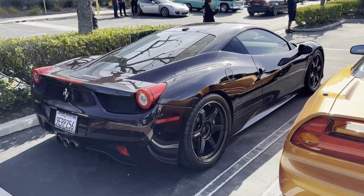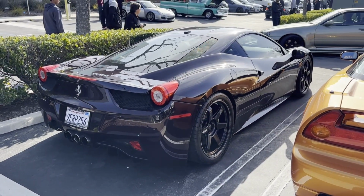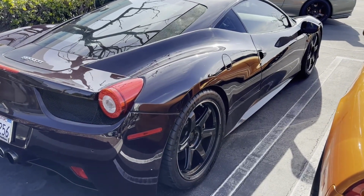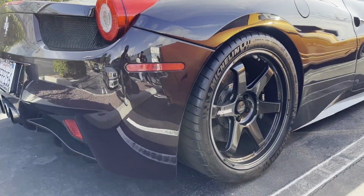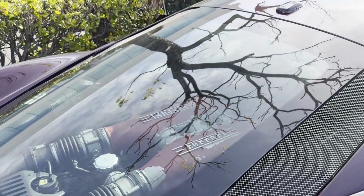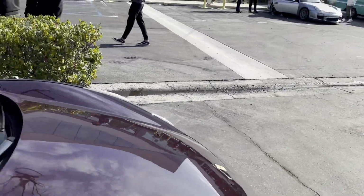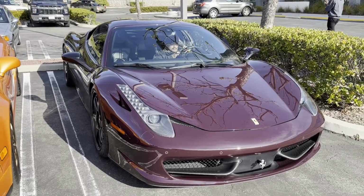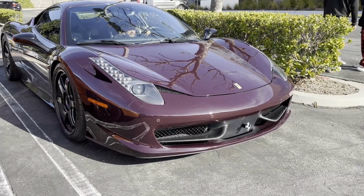Here's, I don't know who owns this car. He's probably famous. I don't know him, but this is the car that's been posted this week. It looks like a deep purple 458 with T's. Damn. I would love to have this car, screaming V8. Oh, there's the owner. Actually looks like a brownish purple.